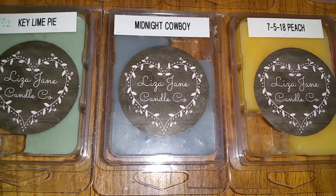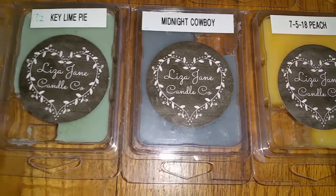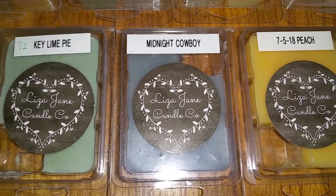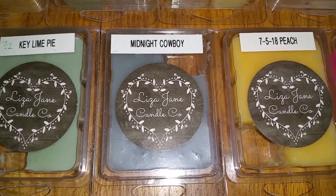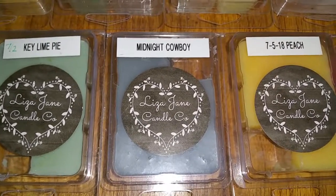Next is Midnight Cowboy. Sorry, my voice, I sound all nasally because it's early in the morning, and when I get up in the morning, my allergies are going crazy. But it's a good time of the day to do a review because the house is quiet.